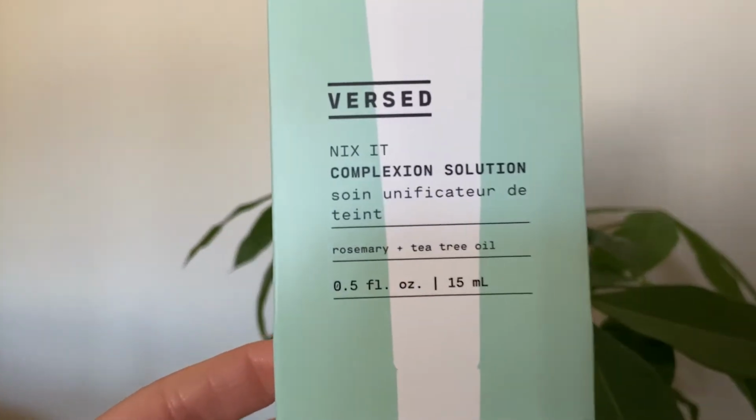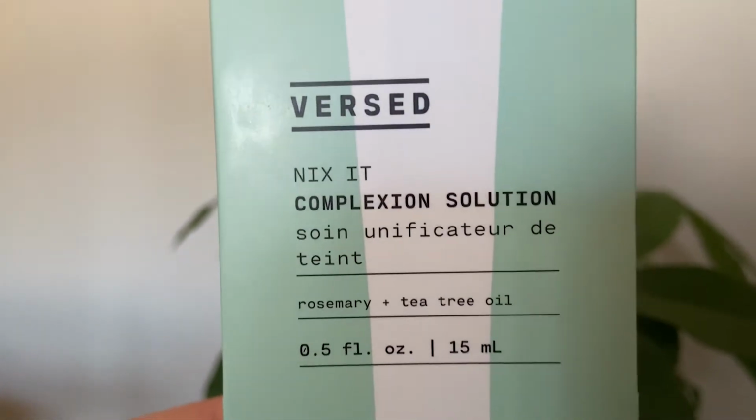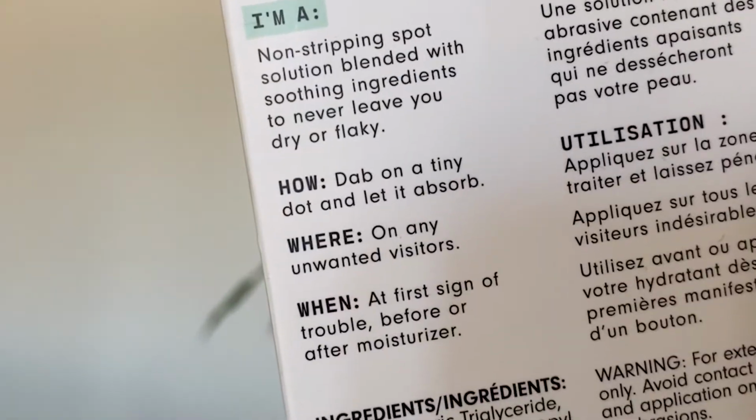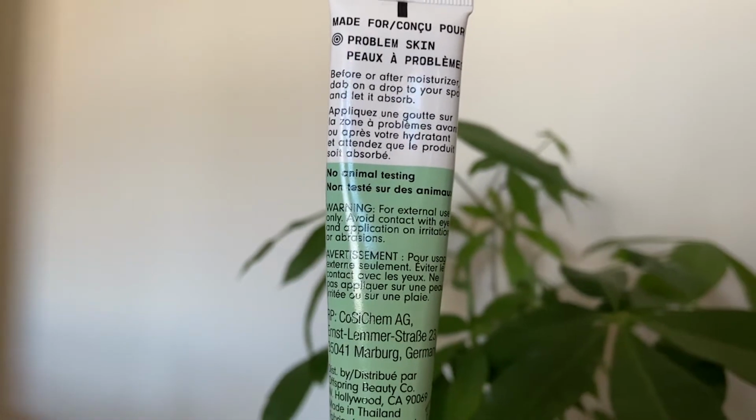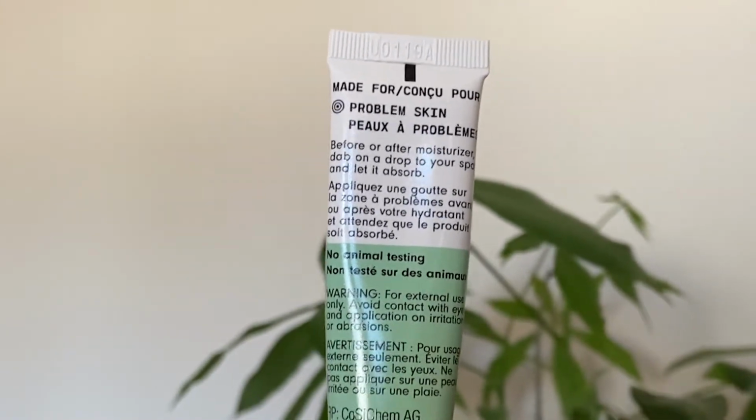This is the Versed Nix-It. It's an acne spot treatment that you can apply as soon as you see the first sign of a breakout. I like to apply it at night before I go to bed after I've done the rest of my nighttime skincare. It really does make a difference in any spots that might have come up, and you'll notice a big reduction when you wake up in the morning. So try to do something like that instead of picking. Just try to make sure you're keeping your face clean.